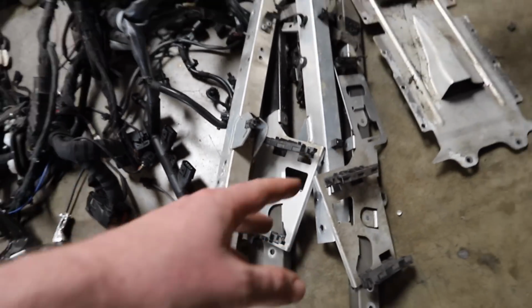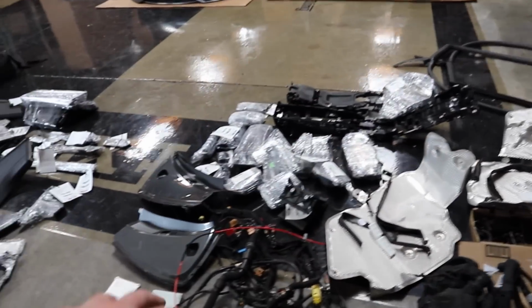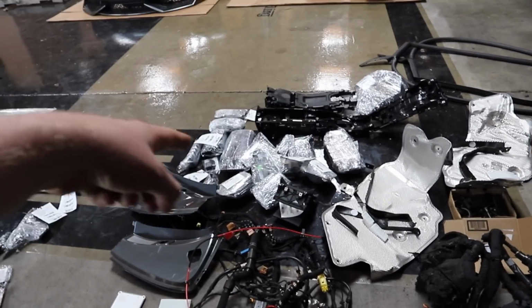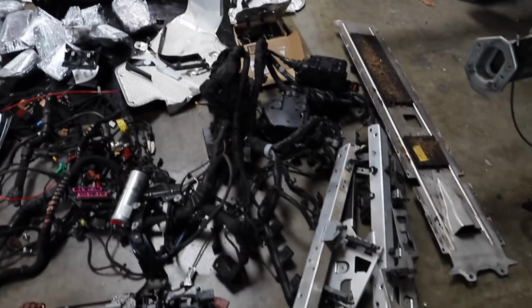This right here is all the connecting pieces for our rear frame, wiring harness, heat shields, center console stuff right there. Those are the rear door things, the door striker covers basically, and then a bunch more interior stuff like that, like the dash and the dash cluster and all that stuff.